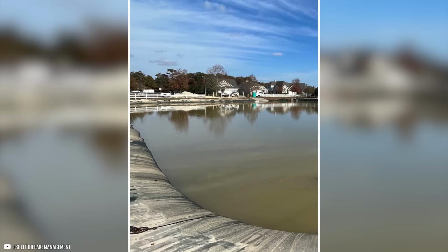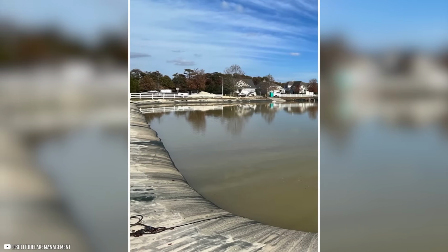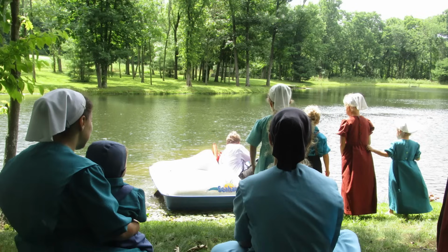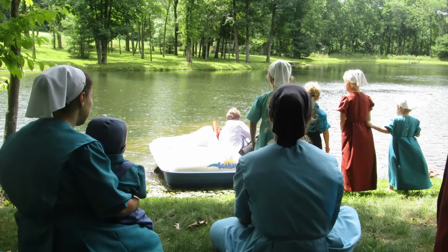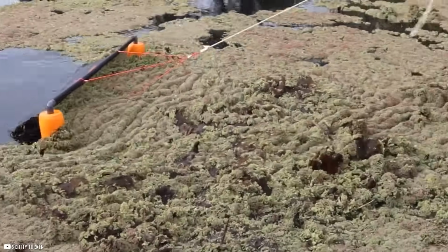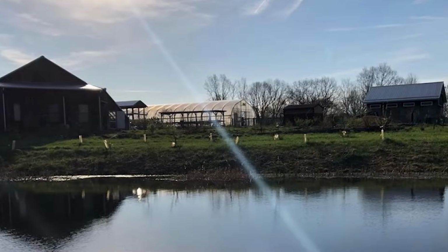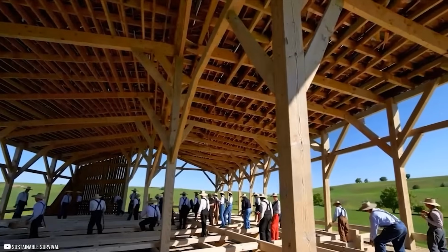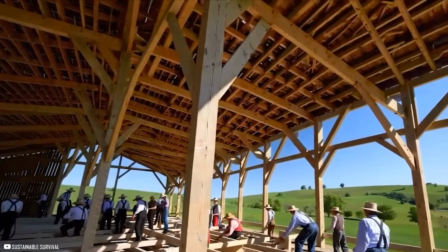The maintenance of these ponds often brings neighbors together, reinforcing the Amish value of community collaboration. Families come together for pond cleaning days, where they work side by side, scooping out debris and weeds. It's a chance to bond, share stories, and help each other out in a meaningful way. This is more than just about maintaining a water source. It's about supporting each other and growing closer as a community. It's a reminder of the beauty of self-sufficiency and how working together can provide the most significant benefits.